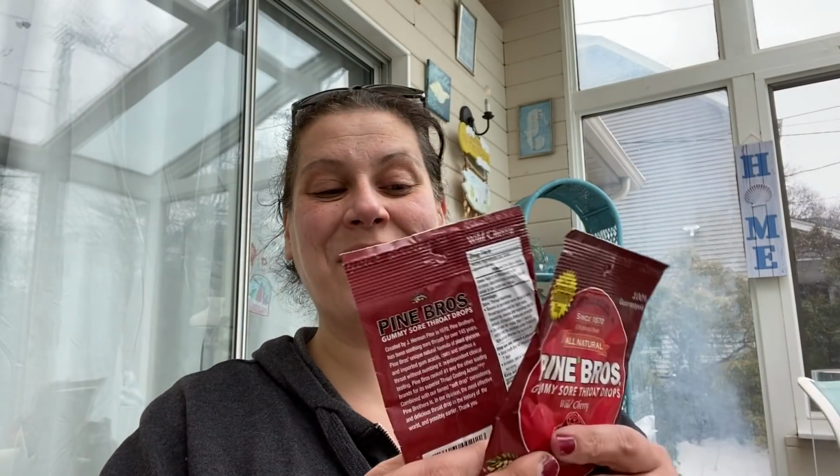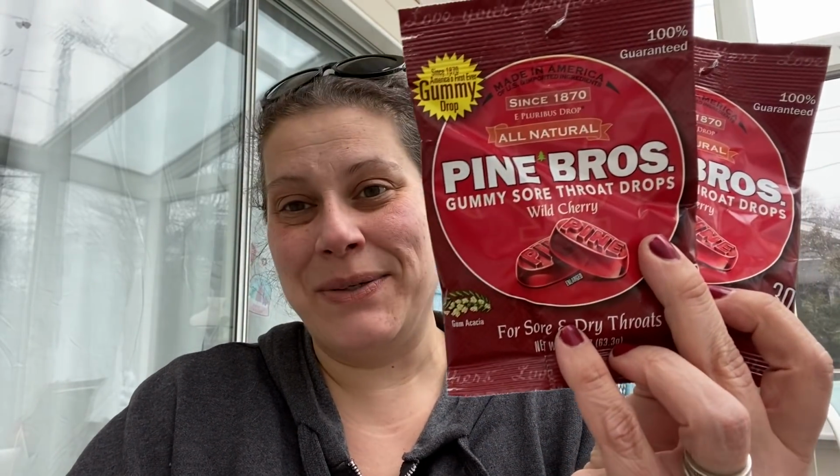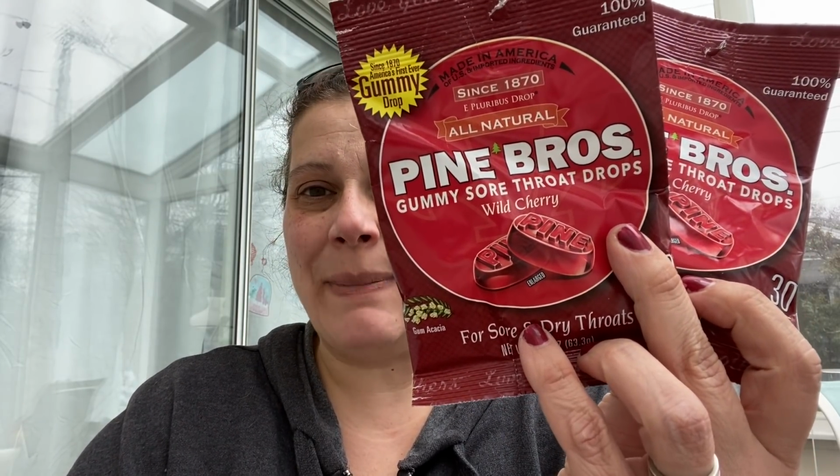Then I got these. Are these the ones? I remember there was Ludens and cherry, and then there was these. These are like candy. They're straight up candy. I remember always wanting those when I was sick when I was little, but we couldn't afford them. These are best by August 11th of this year. They're little Pine Brothers gummy sore throat drops, wild cherry. I don't think they actually do anything. They're delicious, though. Since 1870, America's first ever gummy drop. And you get 30 in each. So I got two of those.